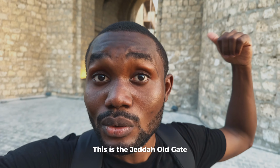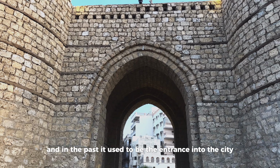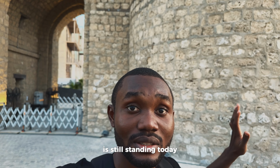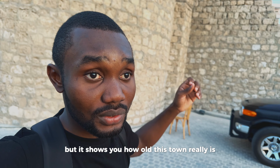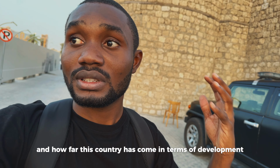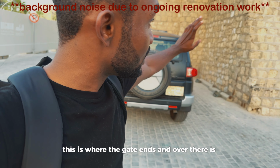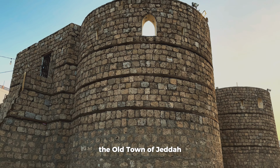This is the Jeddah Old Gate, and in the past it used to be the entrance into the city. It's so impressive to see that this structure is still standing today, even if not completely. It shows you how old this town really is and how far this country has come in terms of development. As you can see, this is where the gate ends, and over there is the old town of Jeddah.